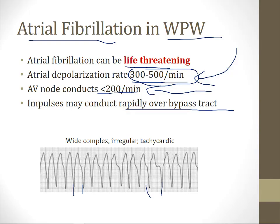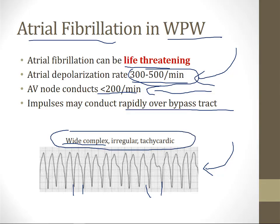However, normally atrial fibrillation occurs with a narrow or normal QRS complex. In this case, the QRS complexes are prolonged or widened. And the reason they're widened is because impulses are going over the bypass tract and conducting via the bypass tract to the ventricles. That is creating this wide complex, irregular tachycardic rate. And anytime you see a wide complex irregular tachycardic rate, you should be very concerned that you may be looking at a case of atrial fibrillation in WPW.